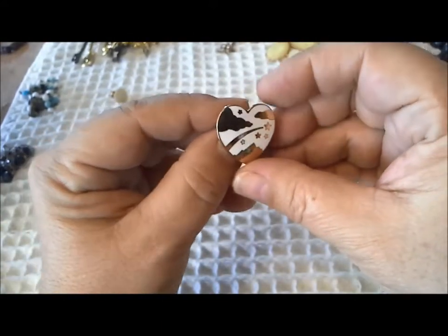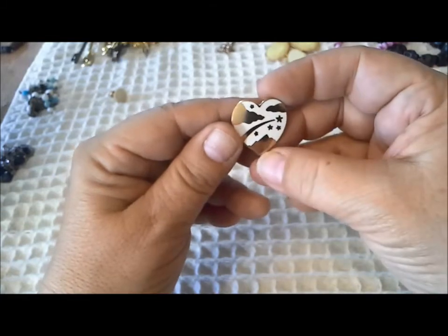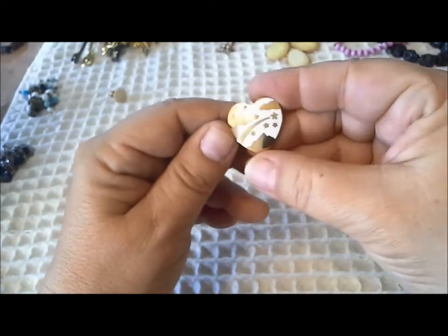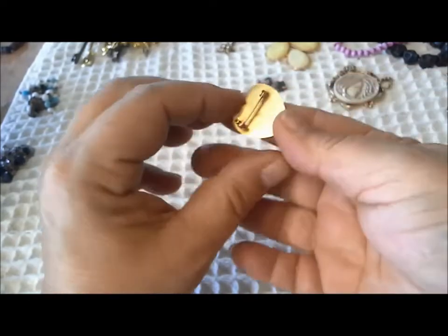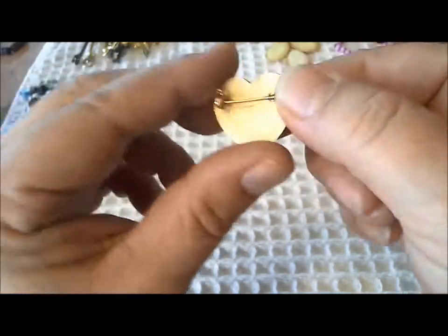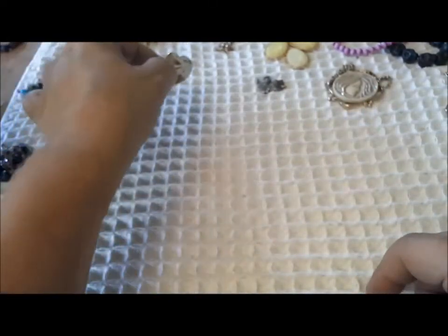Oh, this is pretty. Now, what is this, a shooting star amid clouds? Or clouds, and is that a mountain? Or is it just a background design to make the star stand out? Gold tone? I don't know if it's painted and then a clear enamel put on top. Not marked. I think that's just a little divot, yeah. Well, that's pretty. See if I know anybody who collects heart pins.